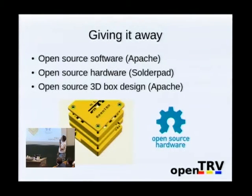Everything open source, as liberal as we can make it. And this is open in the sense of we want the code to be used as widely as possible. And we don't want manufacturers to feel constrained about how they use it. So Apache and solder pad for the circuit diagrams and so on, and the box design.